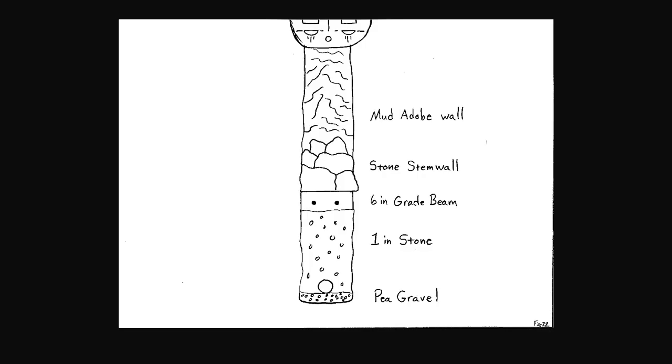Now, with those set up, I'm going to begin creating mud with the 4 substances and the 10 tools. This is what I'm trying to achieve: my pea gravel, my 1-inch stone, my 6-inch grade beam, my stone stem wall, and then the mud adobe wall going up. So it's a spiritual structure.